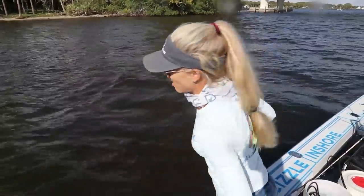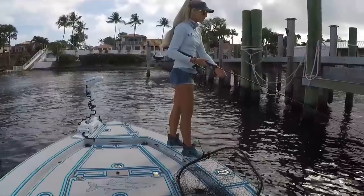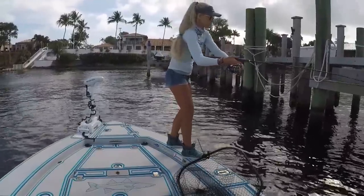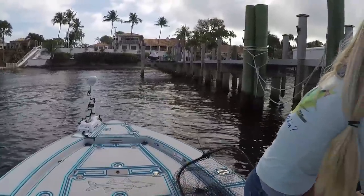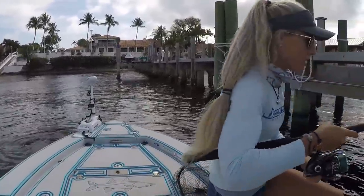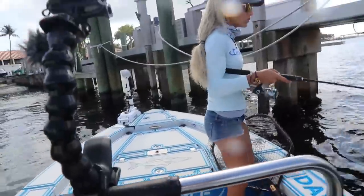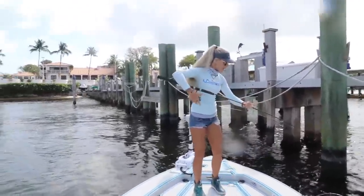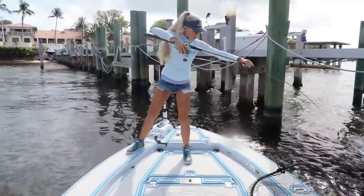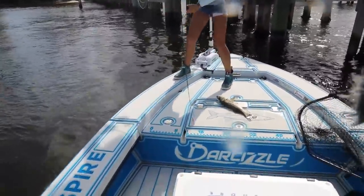Let's get back on the snook grind. Coming, I'm coming. Holy cow, I just can't believe the size of these baits. Just got another snook, y'all, hooked in the corner of the mouth. I'm just gonna flip him. Jeez, these guys are hungry.